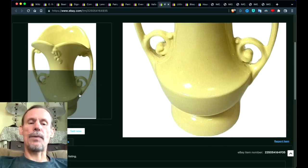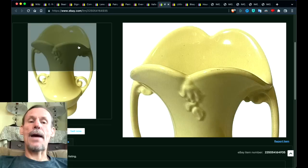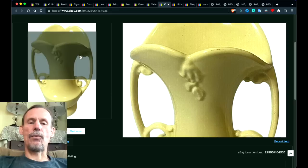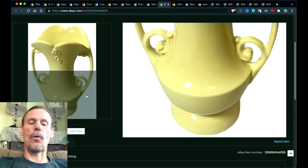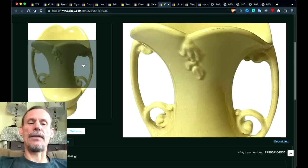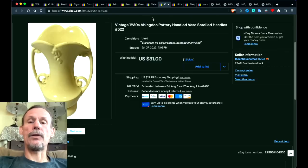Abingdon, of course, was made from the same sort of ceramic that your bathtub and your sink were made from, and the glazes were just as heavy as that too, because they were in fact a sanitary bath and tile company before and after they made the vases. The vases and the housewares were really only done for about a 20-year period.